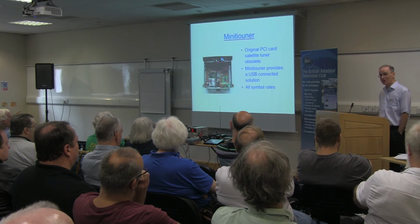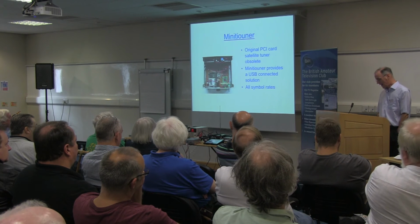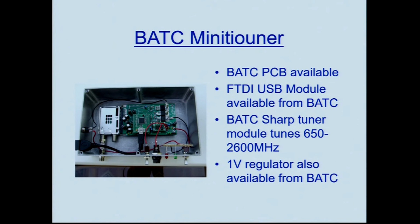So luckily Jean-Pierre was able to find this NIM tuner and the USB module, and this will work with any USB connection. It will work with all symbol rates, and I'm sure, as many of you know, it works extremely well. Here is the production one using the BATC circuit board. And most of the hard-to-get components are available from the BATC shop.